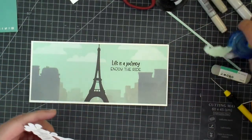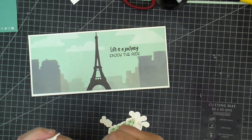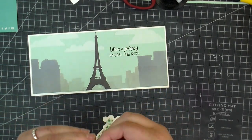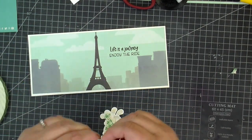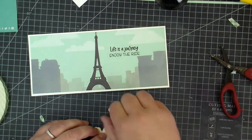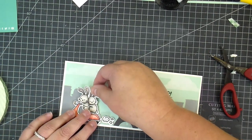Okay, I adhered my scene panel there right onto a slimline card base, just in white cardstock. I'm going to add my little cute bunny image with a little bit of foam tape to pop that up. I'm going to peel off the backing of those, and then I decided that I was going to place my little bunnies on the left side of my card and my scene, because I'm going to have a lot of hearts kind of spilling out from the exhaust of that little scooter as they're kind of on their little journey around the city of Paris. So I'm going to add that right there to the bottom of my card. And I'm going to get that foam tape all set and squished down.